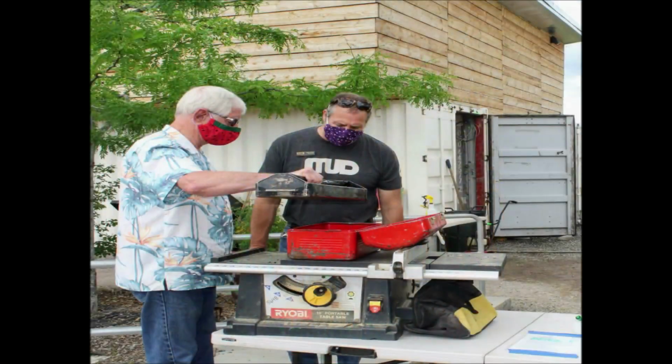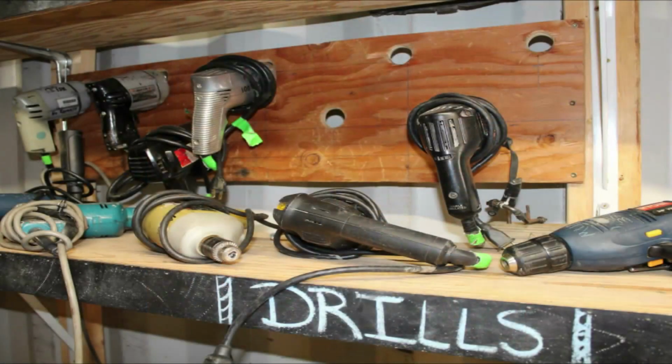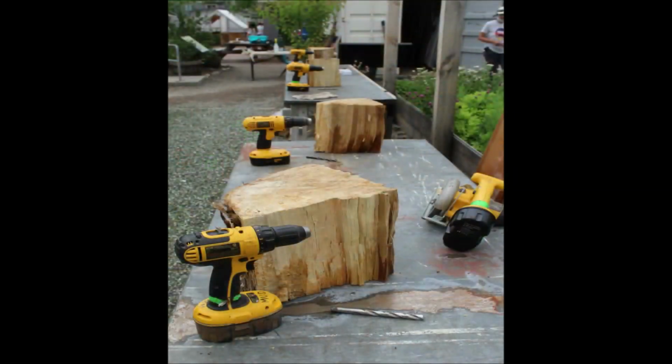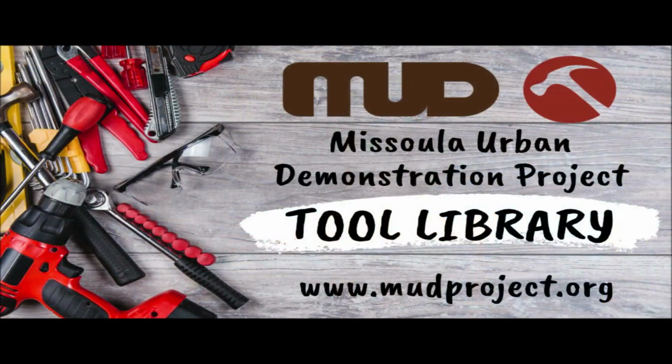By helping foster a culture of sharing, repairing, and reusing, customers become members, and buy translates to borrow. Providing tools to an entire community of users empowers people to be better consumers, encourages community engagement, and breaks down economic barriers to access, while also supporting Missoula's efforts to move towards zero waste.